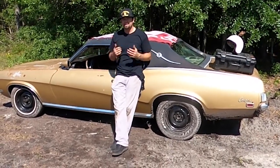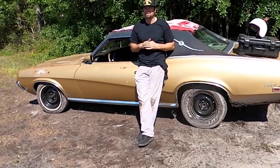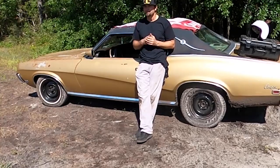Don't know what it's gonna be. I'm kicking around a 69 Buick Wildcat, maybe a farm truck, and every once in a while in my dreams I know where a jet boat is that I'm trying to do as well. So we'll see if any of those work out.